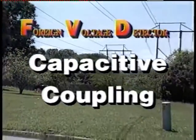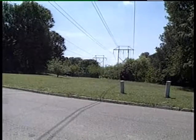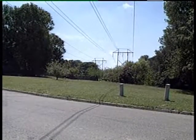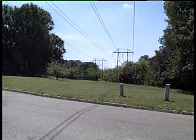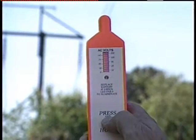At this site, we have a power line operating at 230,000 volts with the telephone pedestal almost directly underneath. This voltage level produces an extremely high electrical field, often referred to as an E field. If we point an FVD toward the line, we get an immediate alarm. If you test this technician, you will find that he is energized.